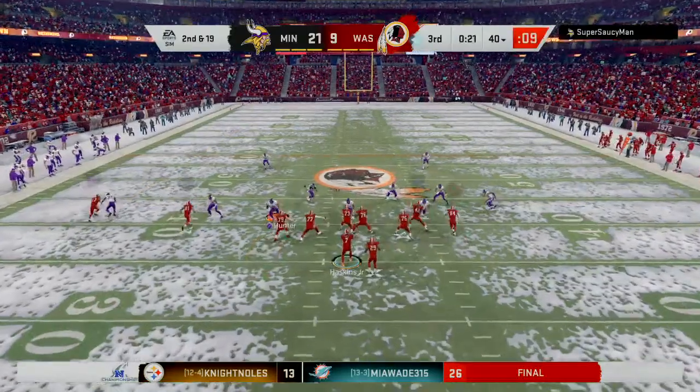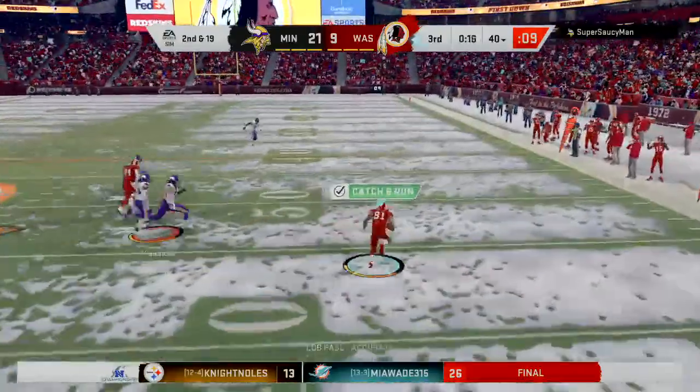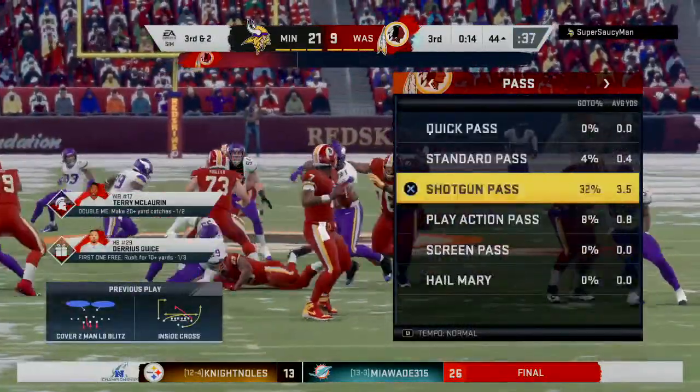Another try after the first down sack. Haskins firing quickly here, and that's complete. That one good for 17 as they're set up better now for third down.